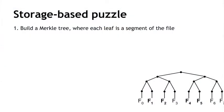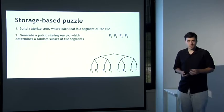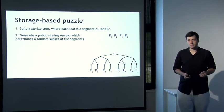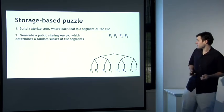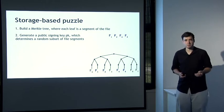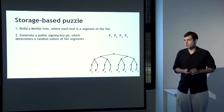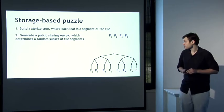Now, assume that you have the file F broken up into several blocks. The first part of Permacoin involves building a Merkle hash tree over each of the blocks of the file. Now, every user is going to generate a key pair in order to mine, which is going to include a public key PK. And they're going to use their public key PK to pseudo-randomly select a subset of these file segments of F that they're now responsible for storing.